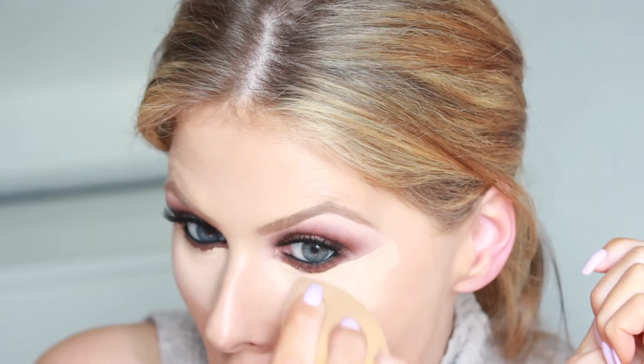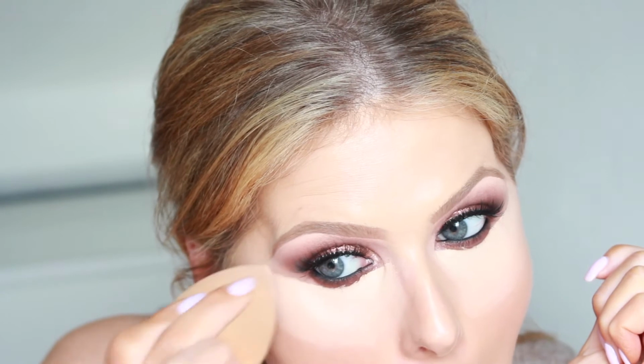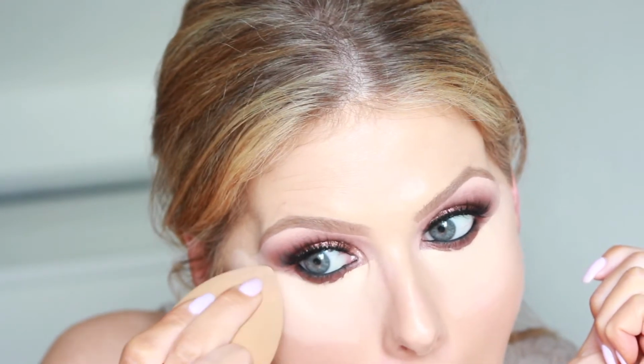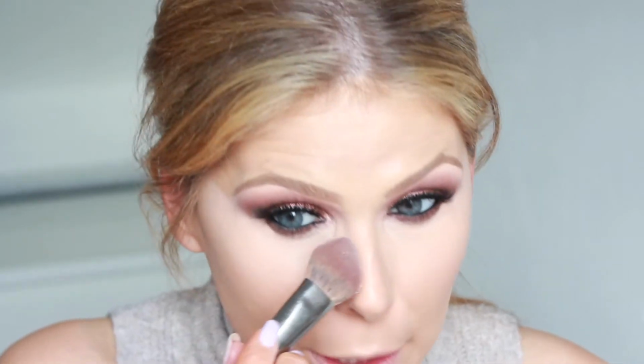I'm then taking my Collection Lasting Perfection concealer under my eyes and creating the smoky effect. This is what I was saying, it doesn't bother me that I don't do my eyes perfectly when I'm doing a smoky eye, because I'll use my concealer to clean up and get the shape of the smoky eye that I want. I'm then taking my Charlotte Tilbury Flawless Finish powder in shade number 1, and setting everything. So you can see that even though I'm setting over the top of that illuminator, you can still see it on the skin, because I will always set my foundations with powder. I just can't not.